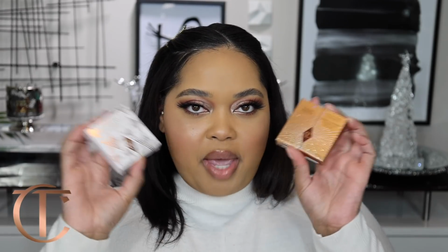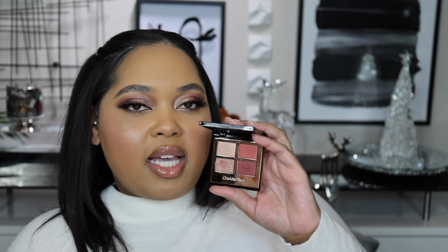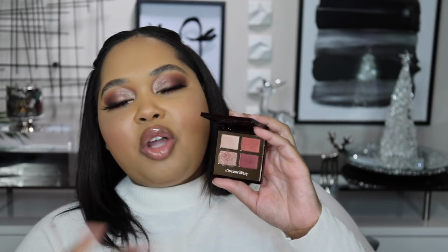So let's first compare some Charlotte quads. So last year we got Fire Rose, and this year we got Celestial Pearl. Fire Rose, 2020 launch. This is one of Charlotte's most desirable quads, and that's because a lot of people love rose. Y'all know I'm not the biggest fan of rose. However, this rose quad is pretty.